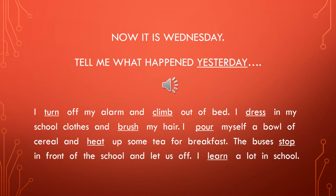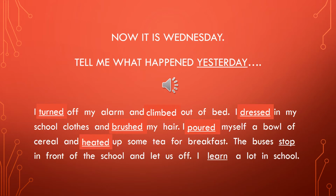Let's take a look at this paragraph again, but this time we want to put all of the underlined verbs into the past tense. Let's start out with turn. That becomes turned. Climb becomes climbed. Dress becomes dressed. Brush becomes brushed. Pour becomes poured. Heat becomes heated. Stop becomes stopped. And learn becomes learned.